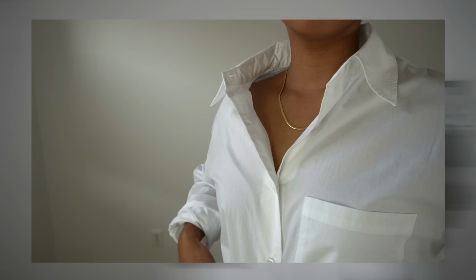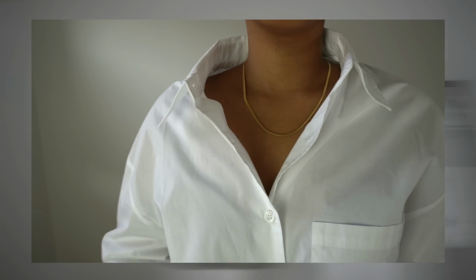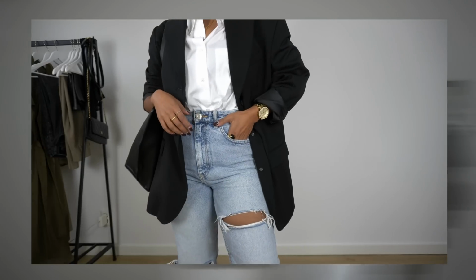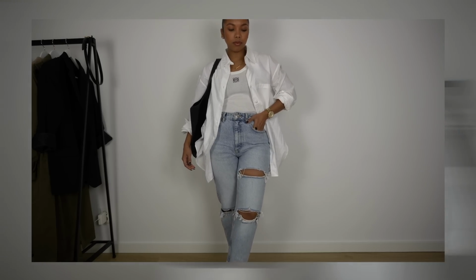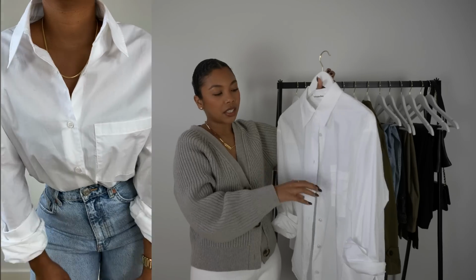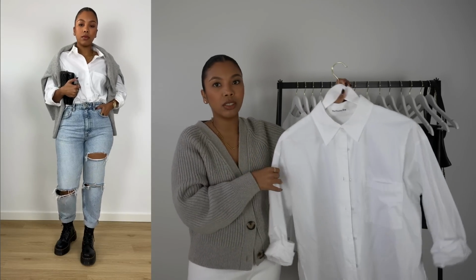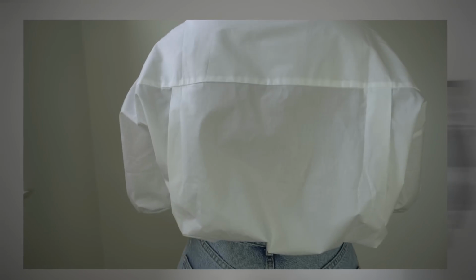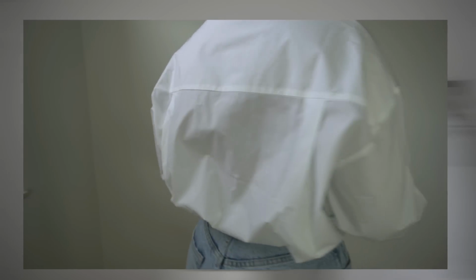I love my white shirt to be a little bit more oversized so I can scrunch it up, or I can also wear it just open as an overlayer. This one is from the Frankie Shop, by the way, and what I love about it is that it has a little pocket, so it makes it a little bit more casual, but you can easily dress this up as well. It has the little pleating here in the back as well that gives it a more elevated kind of look.